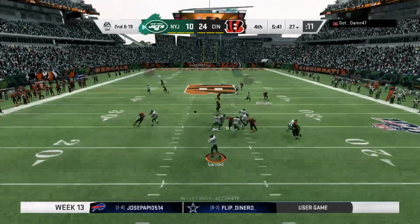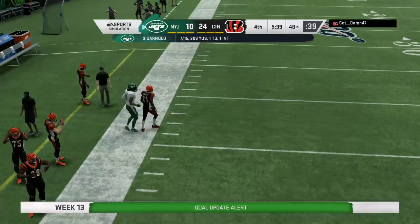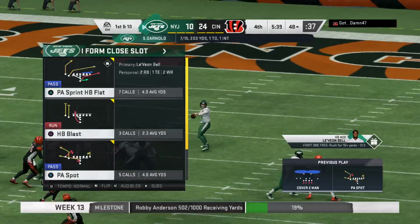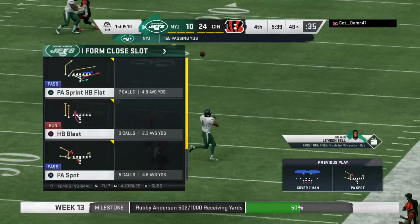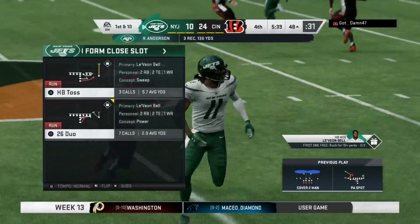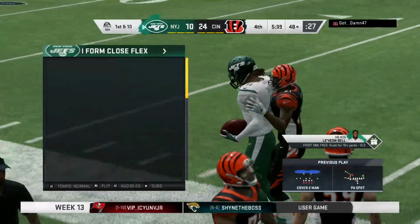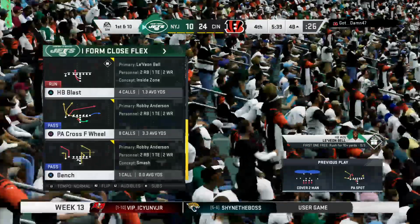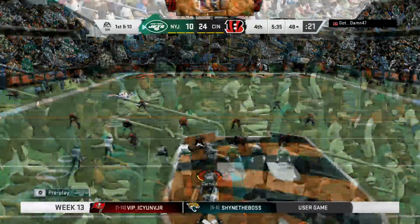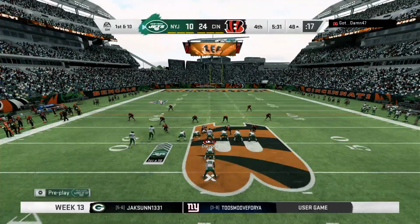Here's Darnold. Out left to Anderson. And he'll take this to the other side of midfield before going out of bounds. A first down there on a pickup of 25. First down, Jets. Darnold now 6 for 6 since coming back out of the locker room. It's 1st and 10.